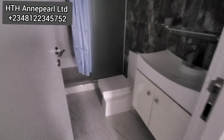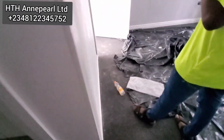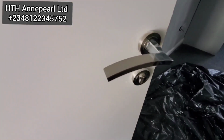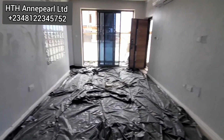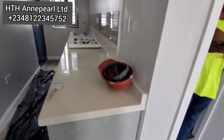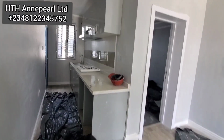And this is the restroom attached to the bedroom. You can see how convenient this is. It is very, very convenient. Okay? So, like I've always told you, you need to plan. You can see the quality material used for the finishing, the doors. So, this is more like a Western world home. So this is the kitchen, the open kitchen for the one bedroom.